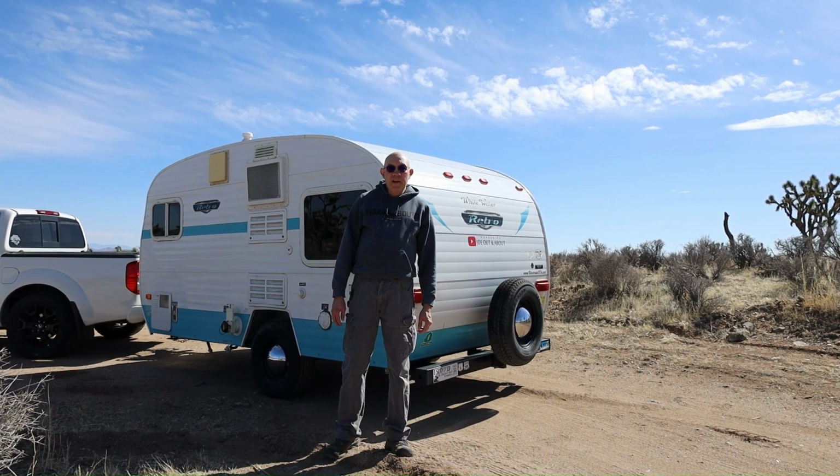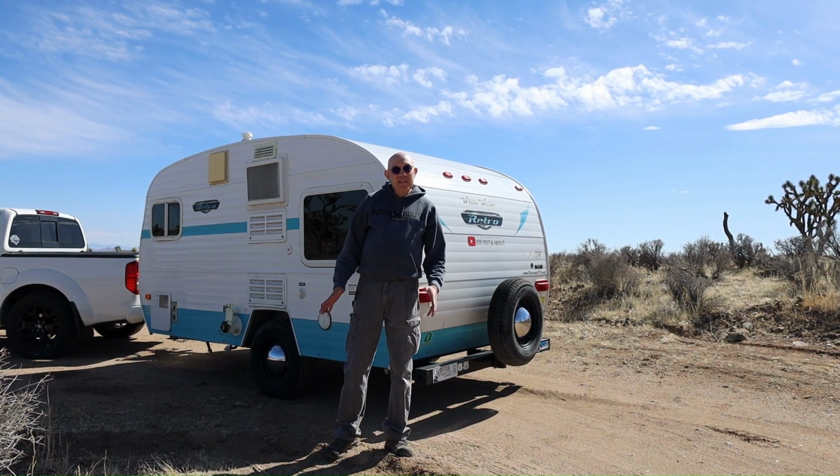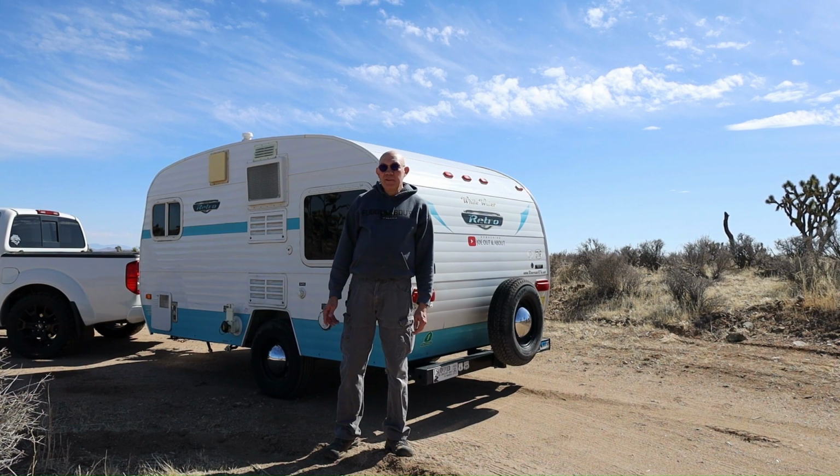Really happy with that hike. Beautiful Joshua trees. It's not a difficult trail except in those spots where it was hard to find the trail because it was all overgrown. But you know, I'd highly recommend this one. And no matter what your hiking skill is, this is a good one.